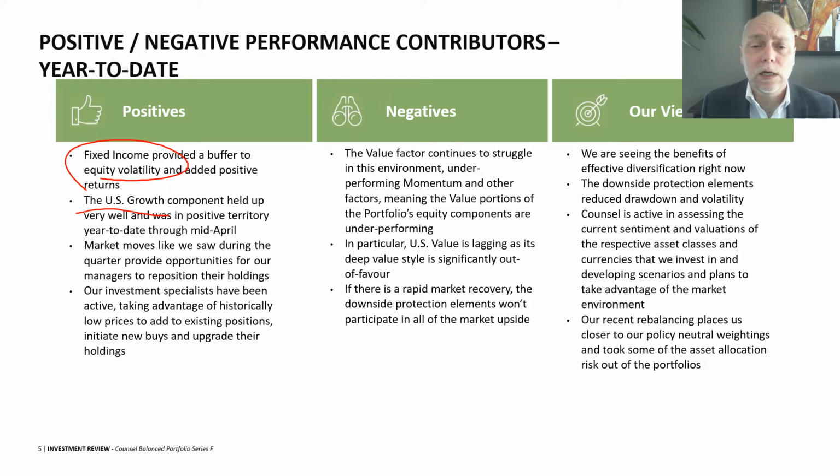What hasn't done well? Value. As a style, value just for the last few years, value has been poor. And again, it was a bit of a surprise during this downturn, value continued to underperform. And it didn't matter whether it was US, Canadian, or overseas value, all of those sectors did poorly. Well, we'll see what that looked like on the next slide here.